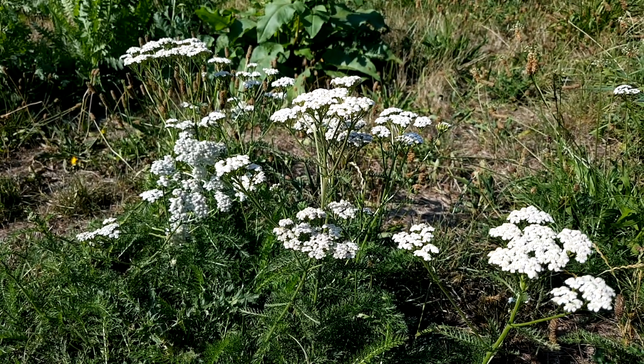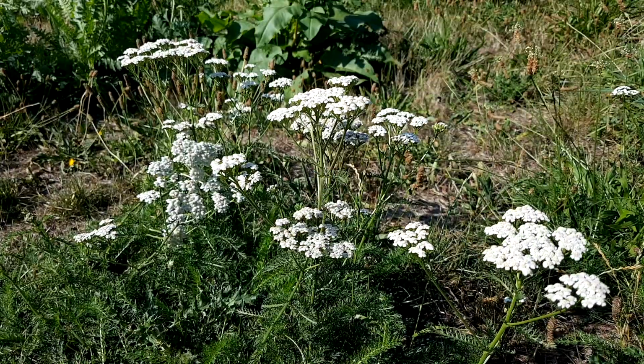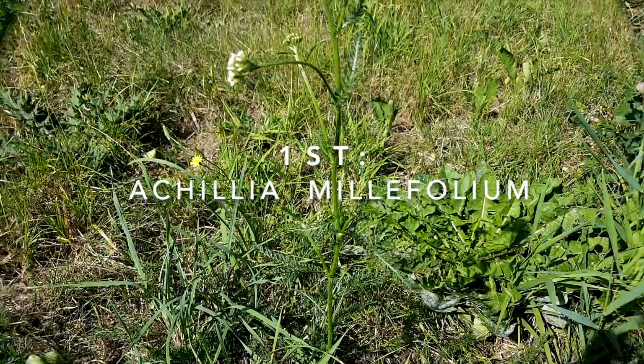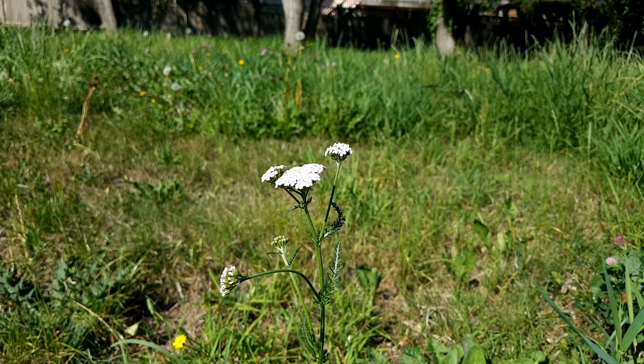Although all yarrow plants are edible to my knowledge, each one of them contains different quantities of compounds. For myself, I generally use two types: Achillea millefolium and Achillea coronata. So do your own research before using this herb.